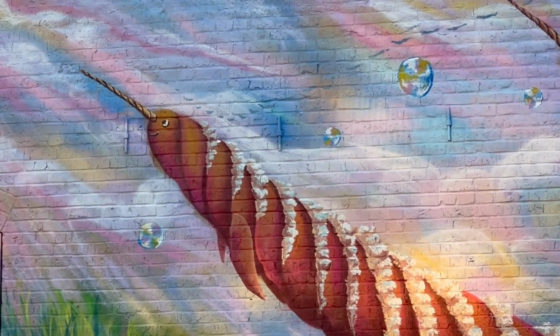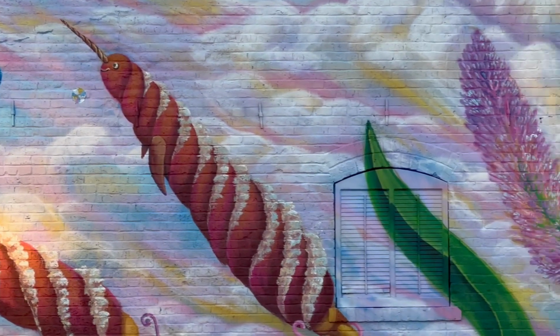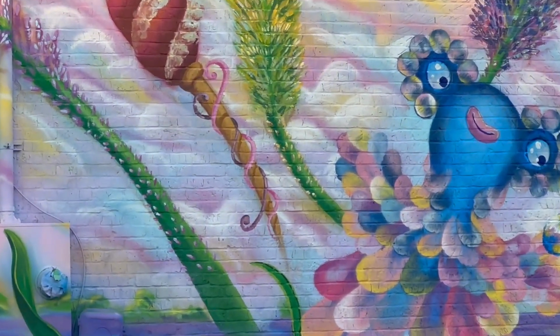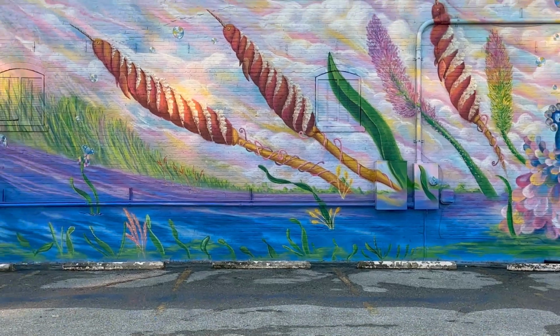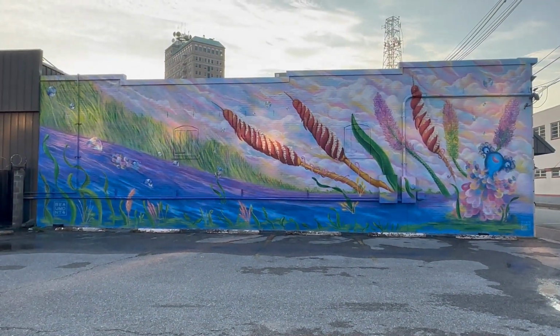I love the clouds, because the clouds look like you're in a dream. It's like a dream sequence, something that they use to signify that, and it just makes it go with fantasy. That's what I think when I look at this. Just an amazingly done fantasy type Cattail Marsh mural, and shouts out to the artist for doing such an amazing job on this. So let's move on.